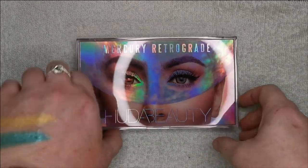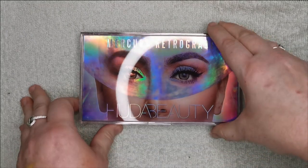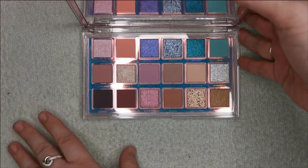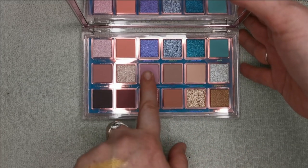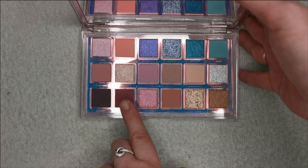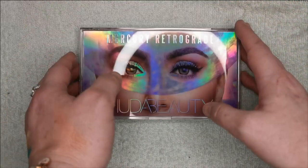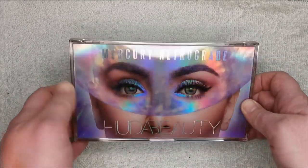Okay, so moving on, I have the Huda Beauty Mercury Retrograde. I did declutter the Desert Dusk, but this one I am so looking forward to trying. I love the tones of these shades here, these kind of blushed shades. I love the look of these shimmers. I can't wait to try it out, and I'm hoping it doesn't disappoint. I have heard some good things, so fingers crossed.